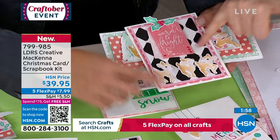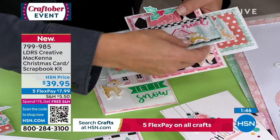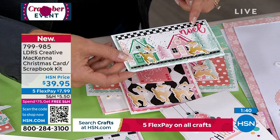I don't know what the little thing is called, but look at that. Yes, and look at this. We've got A2 cards. We've got slimline cards. We've got mini slimline cards. This one here is done just with pattern paper. The illustrations that are on the pattern paper, all you have to do is cut a strip of it and add a little sticker or two and you're good to go.